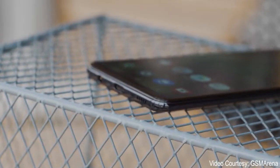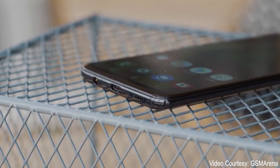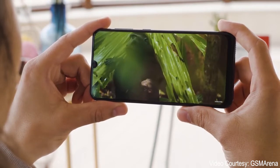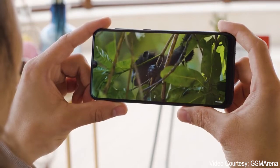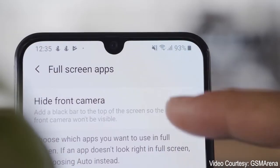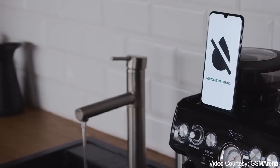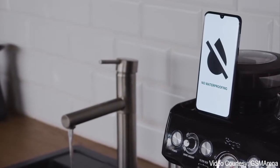The screen is not curved like the ones in the latest S-series phones, but the OLED panel does give great experience. The screen is 1080 by 2340 in resolution with 403 pixel density. The colors are contrasty and blacks are as dark as they can get. The screen has a small notch at the top, but with software that can also be hidden if you don't want it covering a portion of your screen. The phone is not water resistant, but that's not much of an issue.